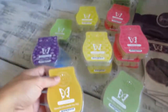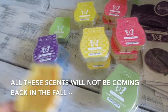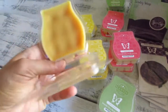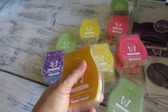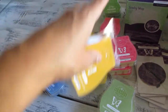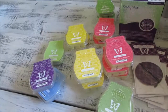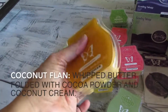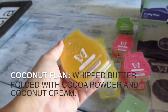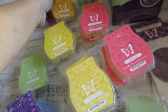Now, Coconut Flan was a spring and summer new catalog item, and to me it's more like a cafe smell. In the catalog, they have a cafe section because of the coconut and the flan. So to me, it's more like a fall scent, but they're not carrying this into the fall. So I wanted to stock up. I have a couple of them, and I wanted to grab another one.